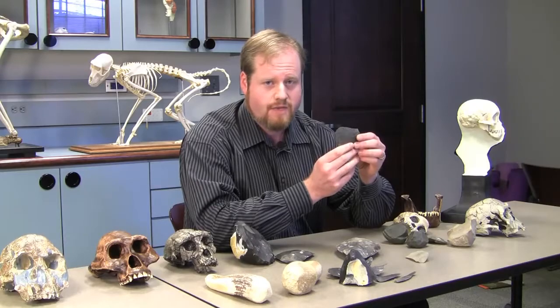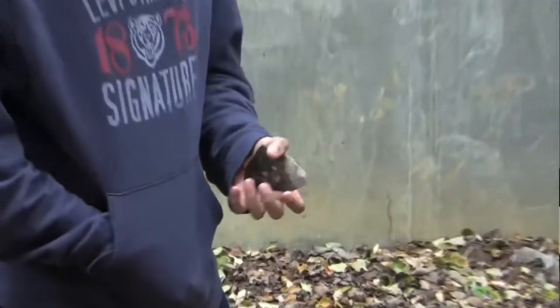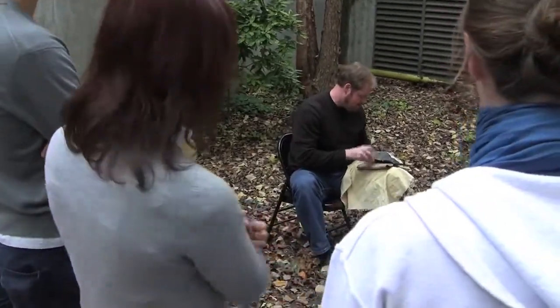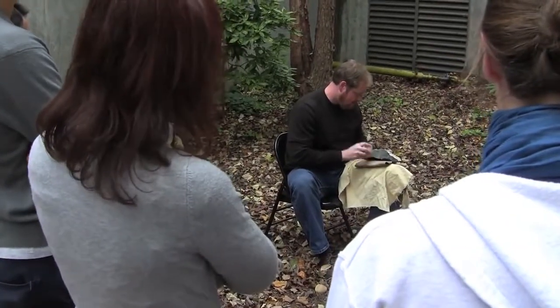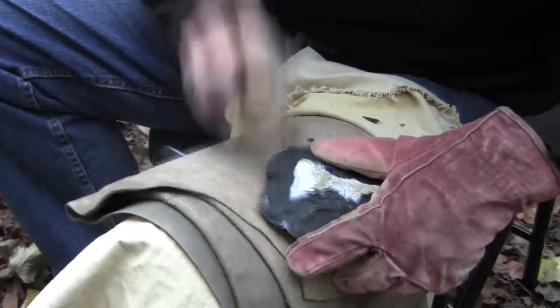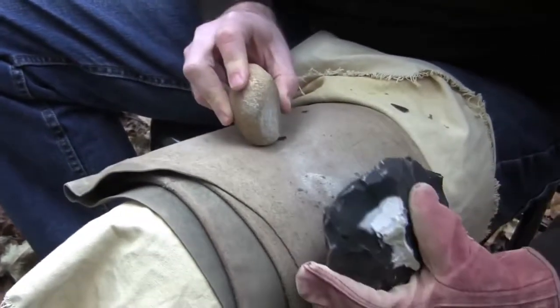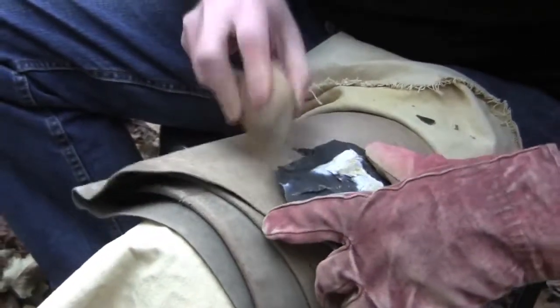Now you may ask, how is it that archaeologists know these things about these ancient tools, about how they were made, what they could have been used for? And the answer is that we've done it ourselves. And that's experimental archaeology. One of the best ways to figure out how artifacts were made and how they might have been used is to try to do it yourself. And that's a very big part of the research that I do, and it allows us to understand changes in behavior associated with changes in the archaeological record.